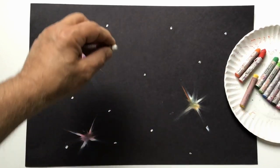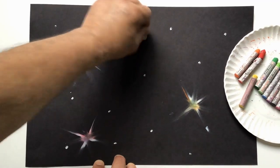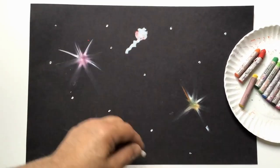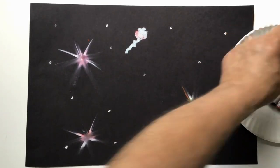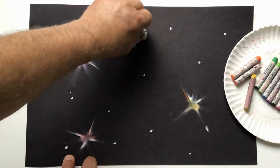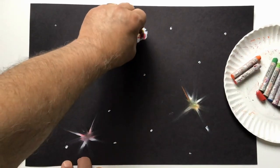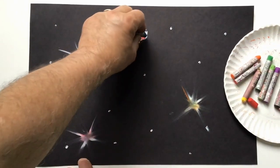Great. Okay, how about a comet? Let's first of all make a nice white blob with a little bit of a tail. There you go. And let's take the primary colors. Good chance to review the primary colors. Put a little bit of each one in there. There's some red and some yellow. And we'll put a little bit of blue. A little blue squiggle.